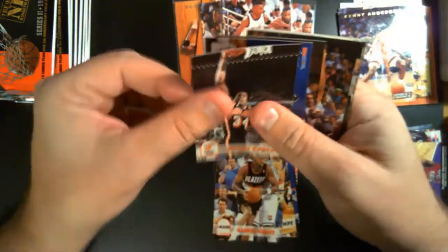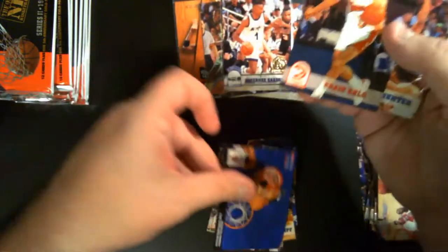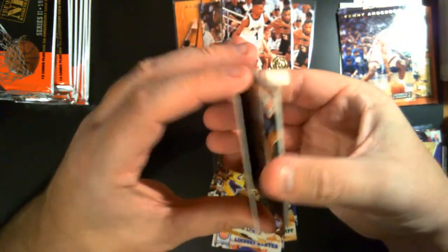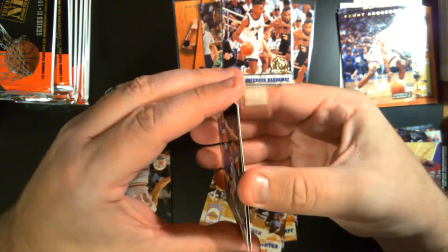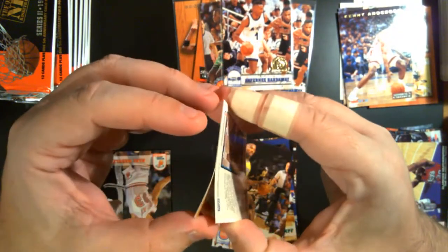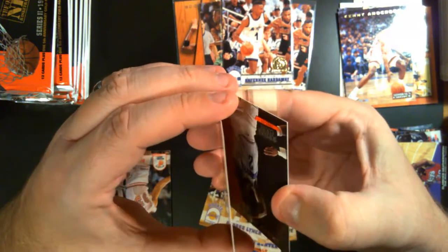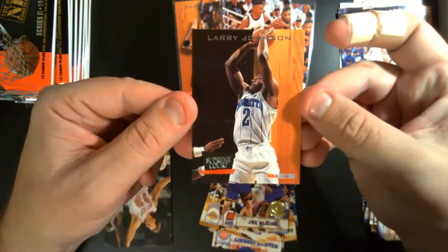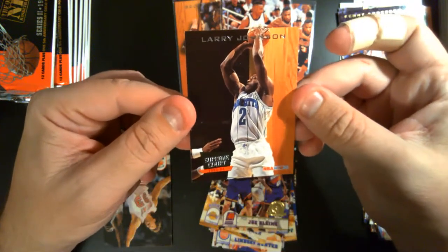Harvey Grant, Willie Burton, Scottie Pippen, Elo, Hunter, Lynch, Joe Klein is our parallel. Oh, nice. Larry Johnson, Supreme Court.